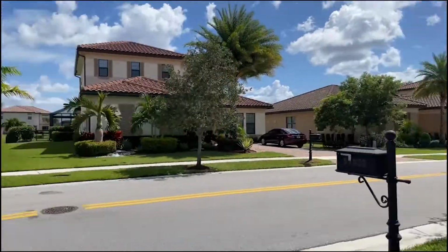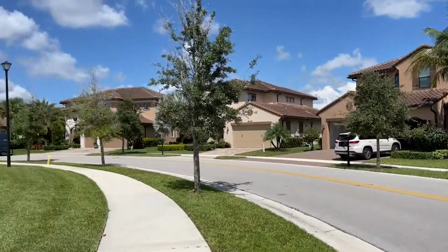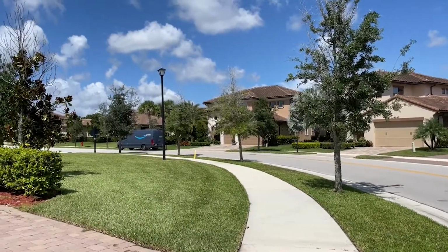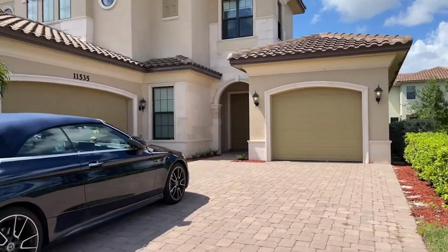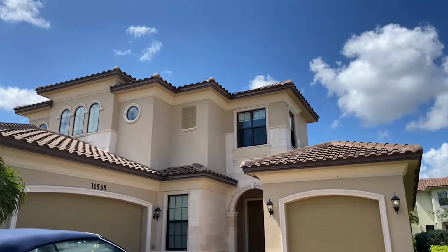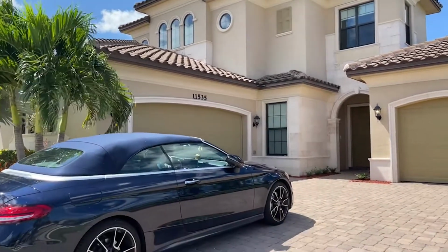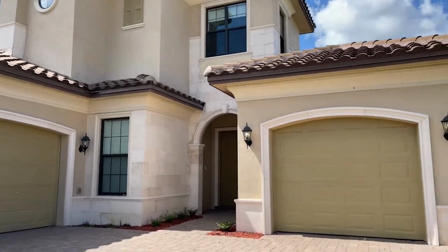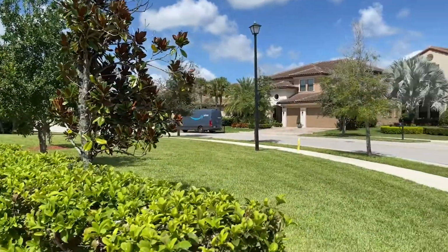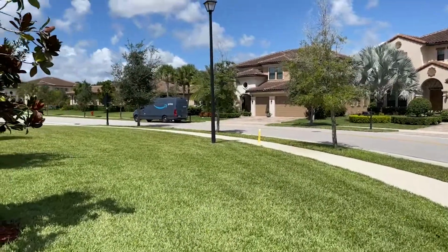This is the Hawthorne section, a subdivision. There are many subdivisions there. Let's now start the tour for this house. So this house, if you see, it's a huge corner lot. It's a very big house. It's not 100% corner, but it's taking a turn here.